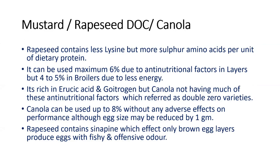And after soya, particularly in Nepal and India, this is the second raw material which we use for all categories like broilers and layers, depending on their formulation. And we use a maximum of up to 6% due to its anti-nutritional factors. In layers we use up to 6%, and for broilers 4 to 5%, because we can't use more because of its lower energy.